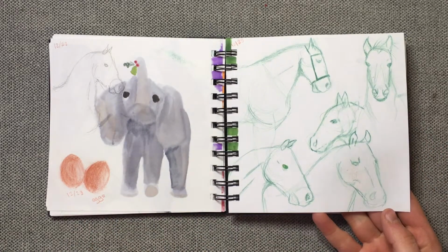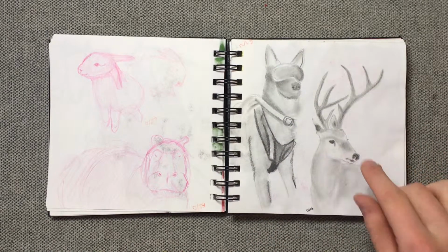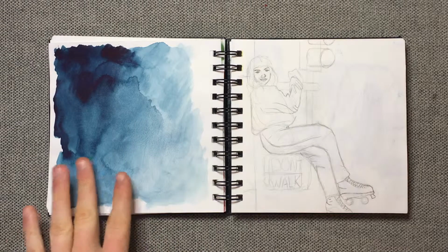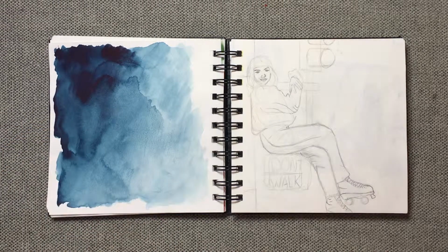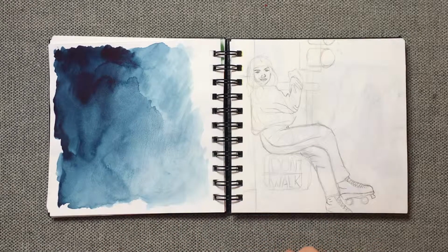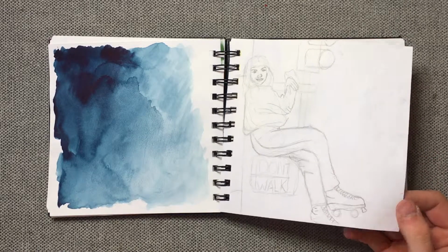I need to get back into drawing horses. I haven't drawn them in a while. This is just another dog with a helmet. I like the gradient that I got there. I was just messing around with my watercolors by throwing down a dark saturated color and then gradually making it more transparent. Then here we've got a girl sitting on top of a don't walk sign, and I was going to color it in, but I like the sketch so much that I just left it the way it was.